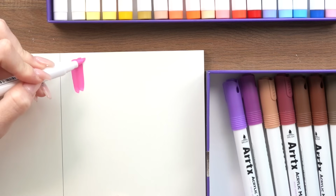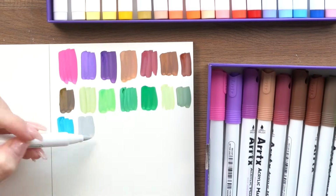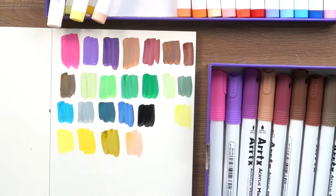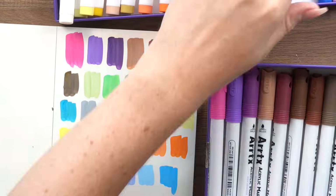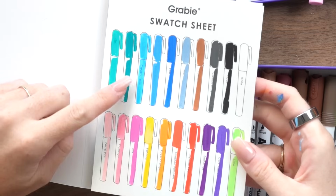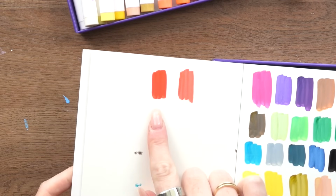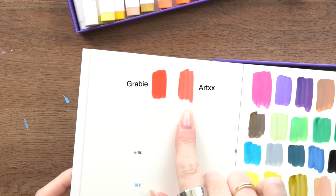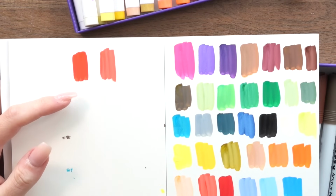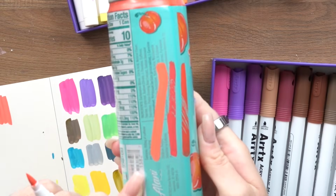I went back to the grabby sketchbook so I could test swatch these, and as you can see, very juicy. Strangely though, they don't dry as well as the grabby ones did. You can kind of see where the strokes are versus the grabby ones where it's practically invisible. With a second coat though, these would be fine, but I just noted that with the grabby ones, you only really needed one coat on most of the colors. These ones, every single one was sort of, yeah, did the old aluminum can trick again.